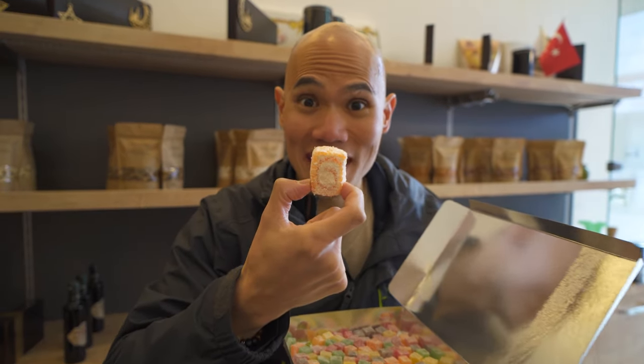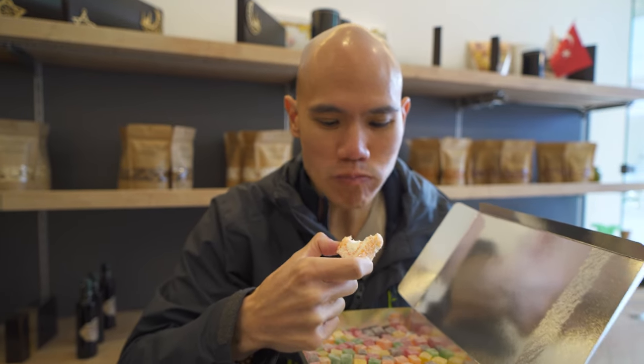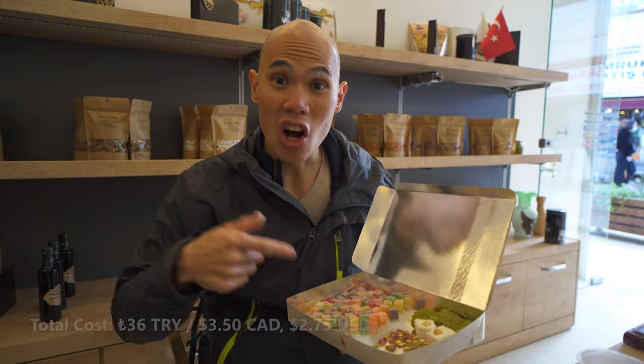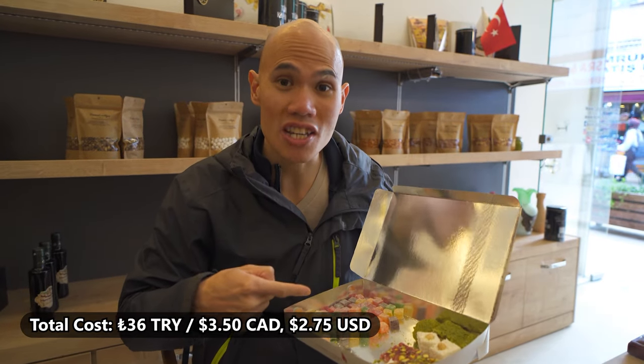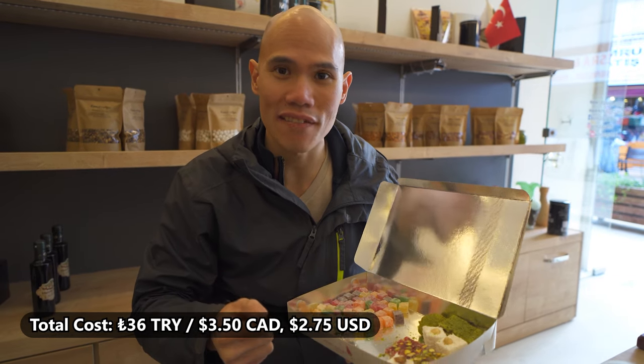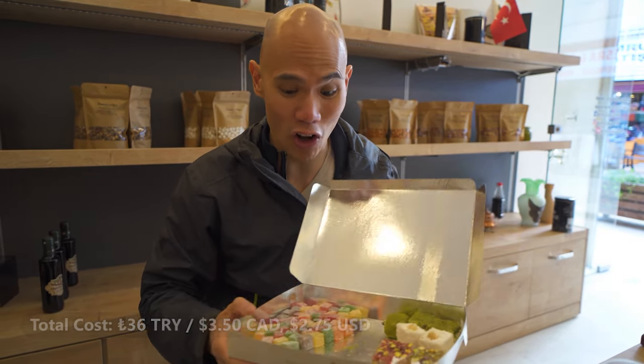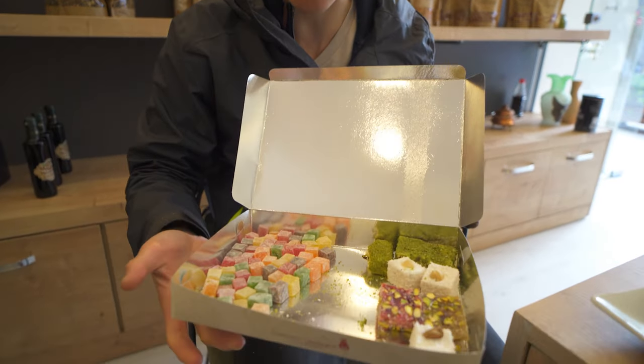Got like an orange one here, orange swirl. Very orangey with the coconut. I love the coconut ones. The fruit ones are all pretty good, but any one with coconut is definitely my favorite. All of this Turkish Delight lokum costs 36 Turkish lira, which is about 350 Canadian or 275 USD. So it's pretty good for all of the lokum that you get, and I already ate a bunch of them.